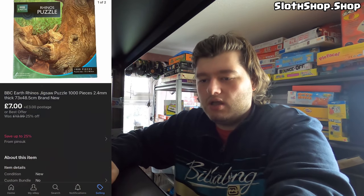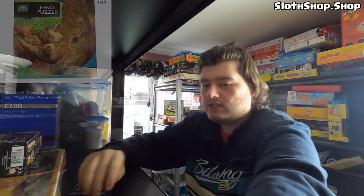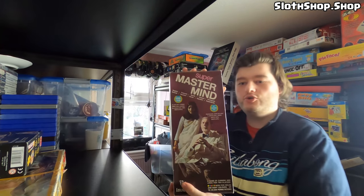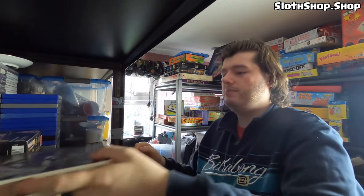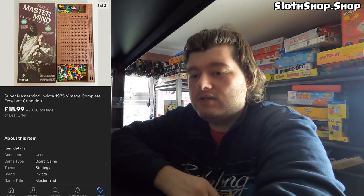Next up, we have another puzzle, a BBC Earth Rhino puzzle. They've not yet paid, so I'm not going to pick it as of yet, but we have sold Mastermind Super Edition, which I believe was the follow-up to the original. Very light, nice, easy item to pack as a parcel. And we got $18.99 plus postage on that one. That one's actually going GSP as well. I wonder where.